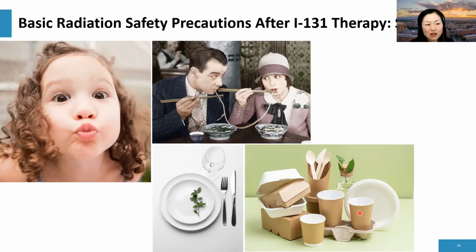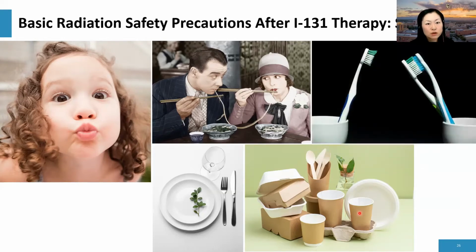The other thing that the saliva is going to affect is going to be your toothbrush. Remember I said, no kissing, right? Well, we don't want toothbrushes kissing either in the bathroom. And so we say, please keep your toothbrush away from other people's toothbrushes during your safety precautions. So it's going to have to be this lonely toothbrush here.